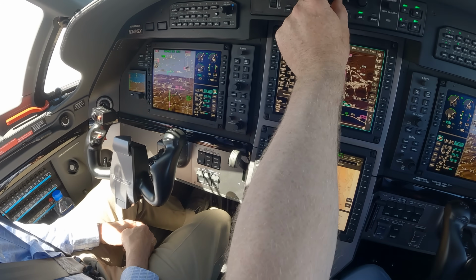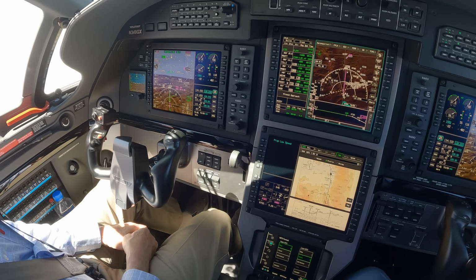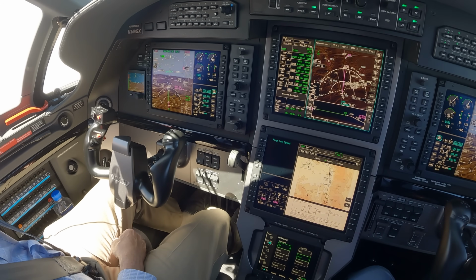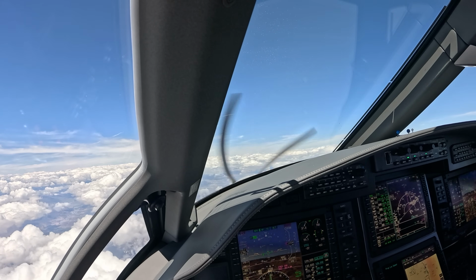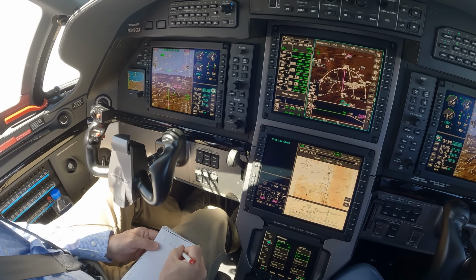If the auto throttle is not engaged, it will hit a max speed where it will eventually pitch the nose up, but it only has a pitch capability. It doesn't have an auto throttle capability. I can demo that for you here in the descent if you want to see that. Yeah, if it works out. Yeah, it works out fine.